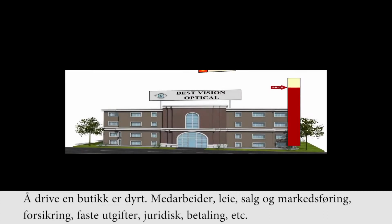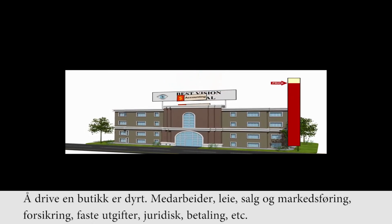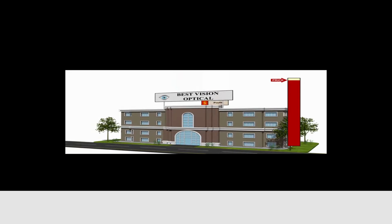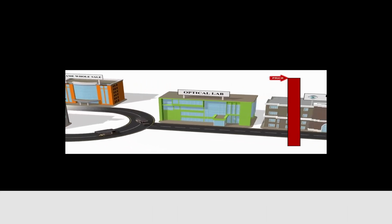Running a shop is an expensive exercise. Staff, rent, sales and marketing, insurance, overheads, legal, accounting, etc. And the shop needs to make a tidy profit as well. Now we understand the entire logistical process and the high cost for glasses in a shop.